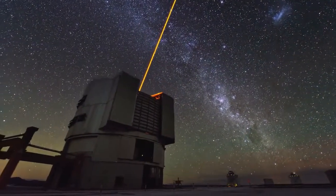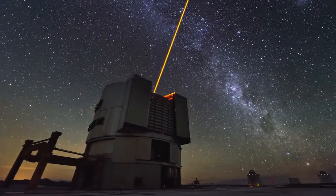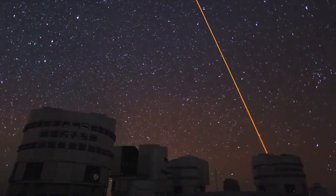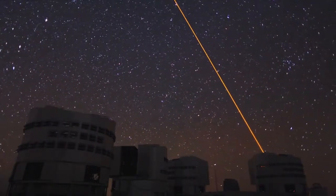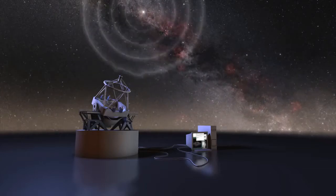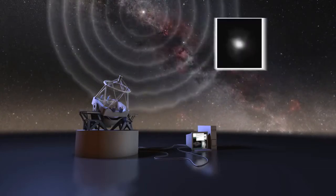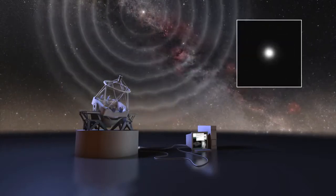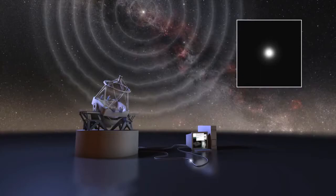Enter the second magic trick, adaptive optics. On Paranal, laser beams shoot out into the night sky to create artificial stars. Sensors use these stars to measure the atmospheric distortions, and hundreds of times per second, the image is corrected by computer-controlled deformable mirrors. And the end effect? As if the turbulent atmosphere were completely removed. Just look at the difference.